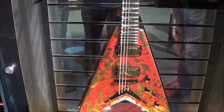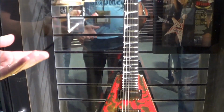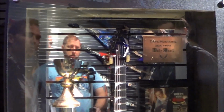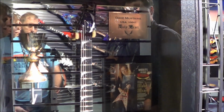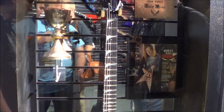The 33 is representing 33 years that Megadeth has been a band. Each one has a serial number: 1983 would be number 1, 1984 number 2, and so forth and so on. It comes with the Holy Grail chalice, and it comes with a one of a kind case that we just finished designing for him.